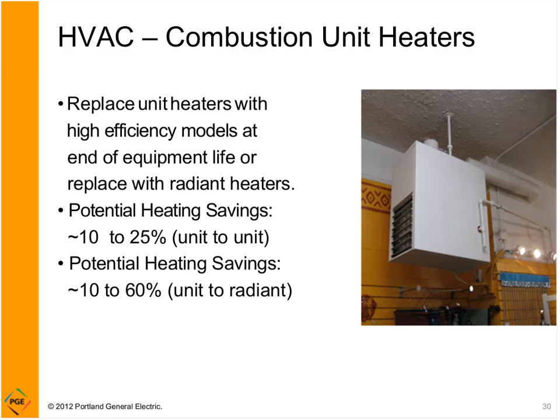You could use radiant heat. Radiant heat is heating an object, so maybe it's just at a workstation that somebody's at most of the time. So potential savings going from standard efficiency gas unit heaters to high efficiency unit heaters, 10 to 25%, and potential heating savings going to radiant, potentially up to 60%.